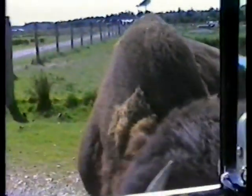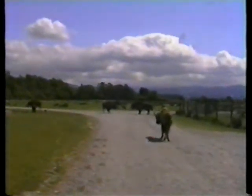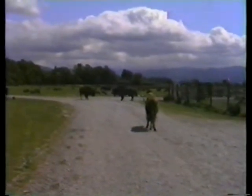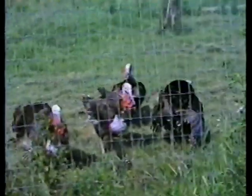This is a good hairdo on this one. Got a little bit of that for America up there. Back at the tundra where shadow beasts roam. Some turkeys. You see how beautiful the colors are on those things, regardless of how ugly they are.